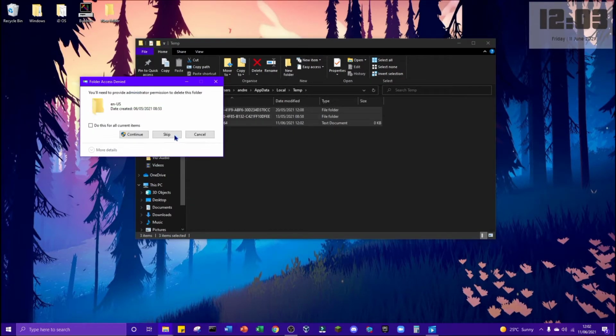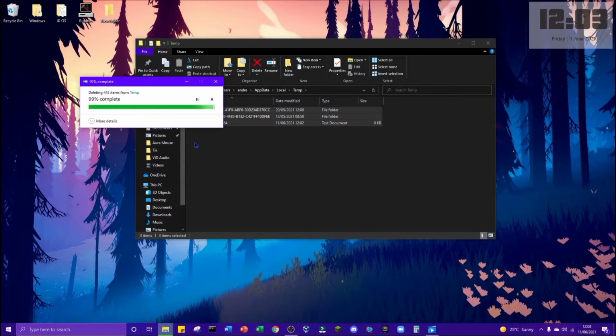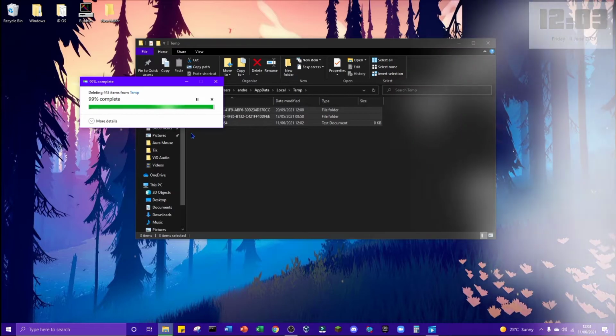If it says here either that the file is in use, or that you need permission to delete this folder, click Skip on those files, because they are in use, or they are important system files.